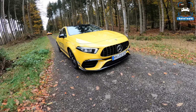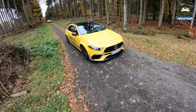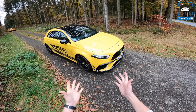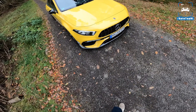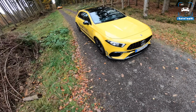Alrighty, so I'm just going to focus on the tuned bits. So the parts that Poseidon have added and the changes that they've made. So I'll say one sentence about the A45 in general. We've got a yellow one with black accents, with the winglets, the extended aero package. So it does look very nice and aggressive.